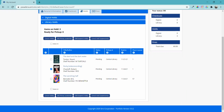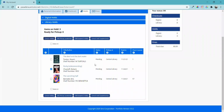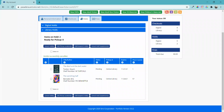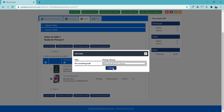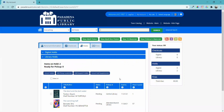You can always act on your holds to cancel. Maybe I don't want this after all. And you can select it and cancel it, and it's going to ask you if you're sure to confirm. You say, yep, don't need that after all. You can also edit the pickup location for an item. So maybe I want to pick up The Vanishing Half at the Allendale Branch Library or somewhere other than Central Library. I can just choose it and change it from where I had it set.